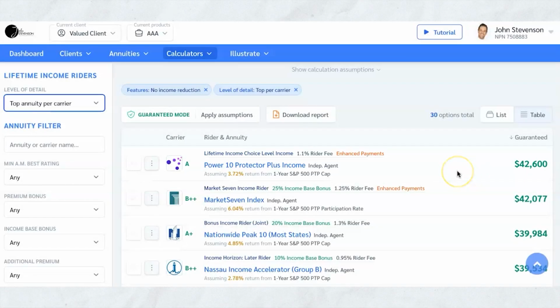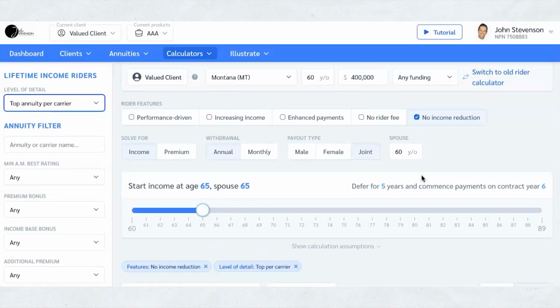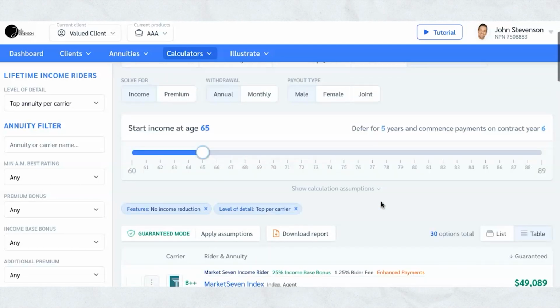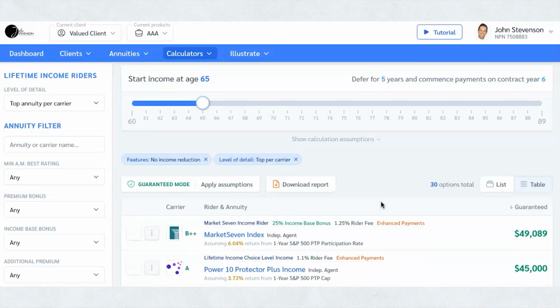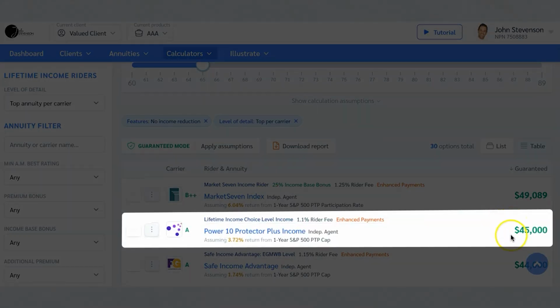Well, that's not bad. If I go up here and I say, well, you know what? I'm not married. I'm single. I want the most that I can get. Okay. Well, and I'll just assume that you're a male. If you're a female, it'll be a little bit lower just because they're on the hook. You're going to live a lot longer as a woman, typically. So as a male, though, you can see the amount goes up to $45,000 with Corebridge.